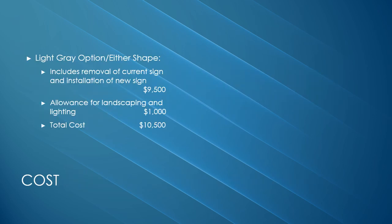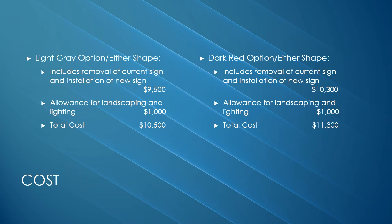So what is the cost going to be? Well, the light gray option, either shape, doesn't matter. The cost of the new sign, including removal of the current sign and installation of a new sign, is $9,500. The allowance for landscaping and lighting to allow us to light the sign during the early evening hours is $1,000. Total cost would be $10,500. If you choose the dark red option, either shape, the cost is $800 more, which basically reflects the increased cost associated with the use of gold leaf.